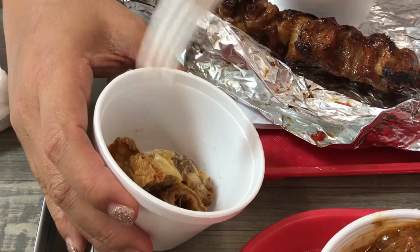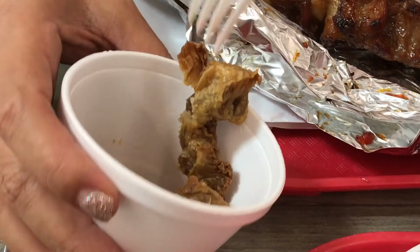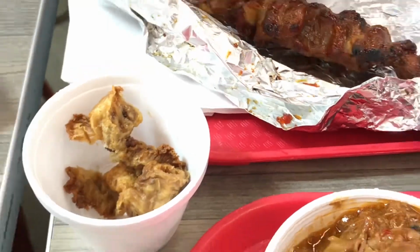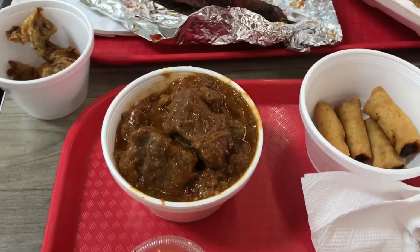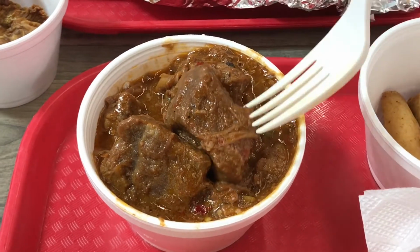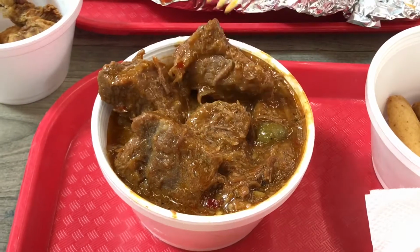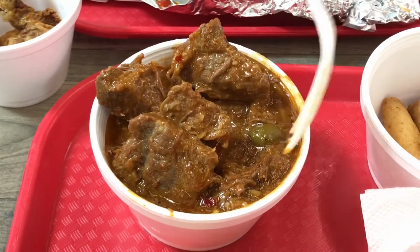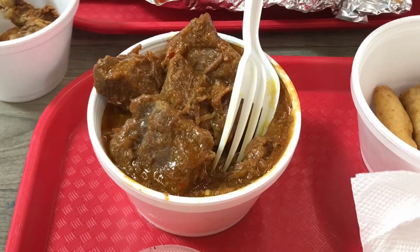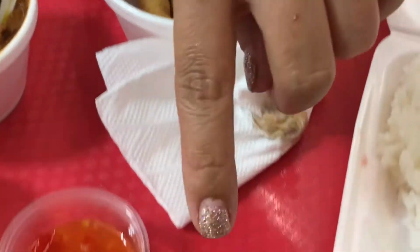And then this one is called chicharron bulaklak. I don't know exactly what this is, but you ate it. And then this looks like a Mexican carne guisada, but you call it what? Menudo. This is the menudo? Yeah, this is the menudo. Olives and stuff. Oh yeah, it does have olives. Of course, lumpia. This is lumpia. Of course, you know what that one is.